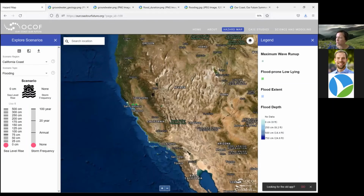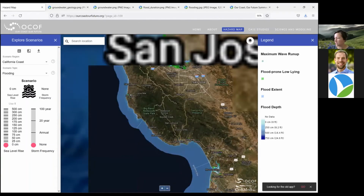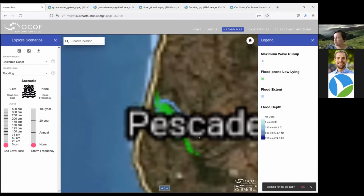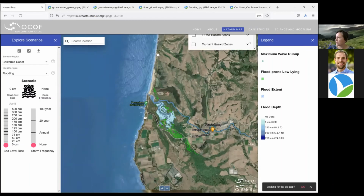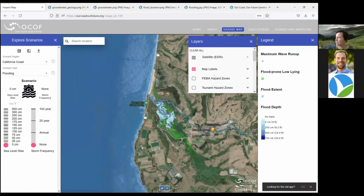Oh, sorry, one last thing I wanted to point out is that we do have these additional layers. If you click on this little pancake button, we have additional layers. You can look also at FEMA hazard zones. You can overlay buildings, so those will pop up. There's a lot of basic infrastructure assets, as well as natural resource information.